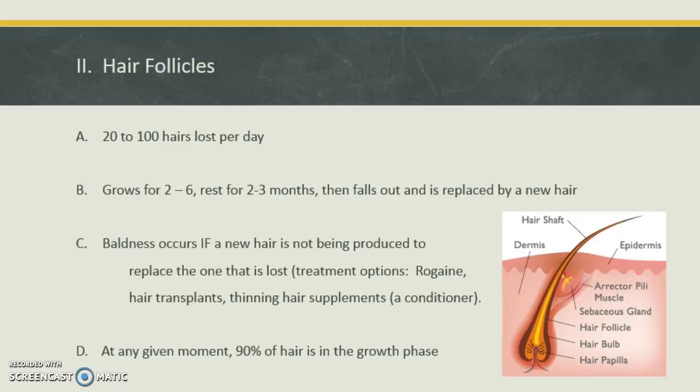So looking at our picture over on the right, this hair is growing inside of a hair shaft, so to speak. And once the shaft is vacated by a hair, a new hair begins to form. We'll talk about how hair forms a little bit later on in this presentation. But we do lose 20 to 100 hairs per day, meaning that 20 to 100 hairs per day have reached that end of their lifespan, if you want to even call it lifespan.